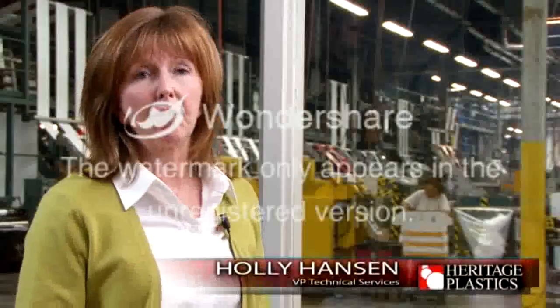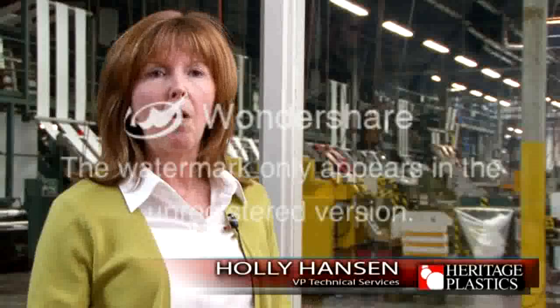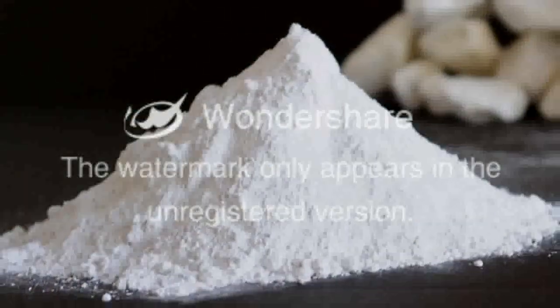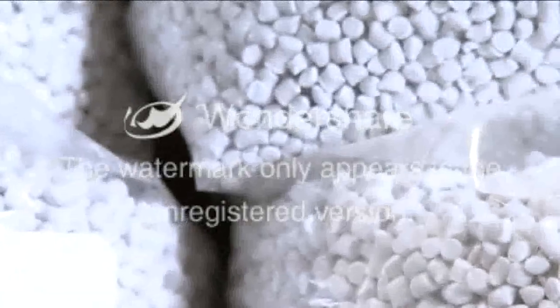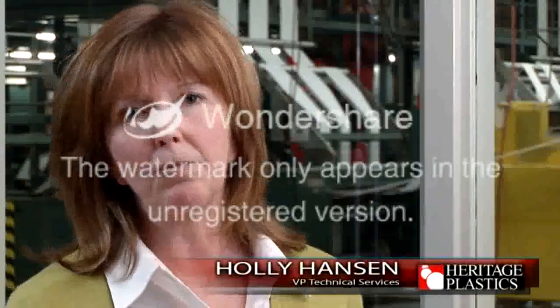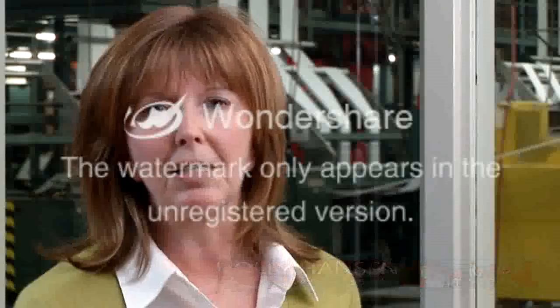The bubble stability gets much better, we see better converting, better heat seal, better print quality. The thermal conductivity of calcium carbonate is 10 times greater than most commonly used resin systems out there. The dart and impact strength goes through the roof. It's really amazing what this product can bring to the table.